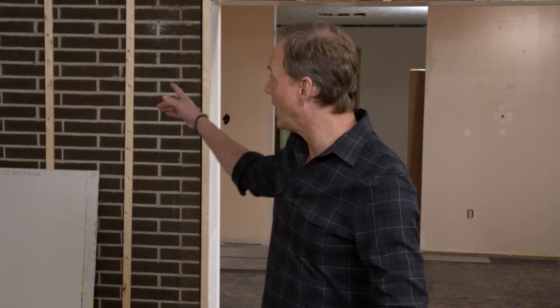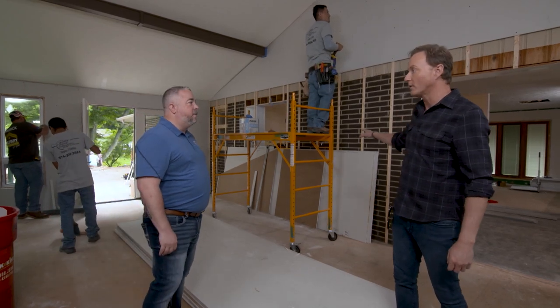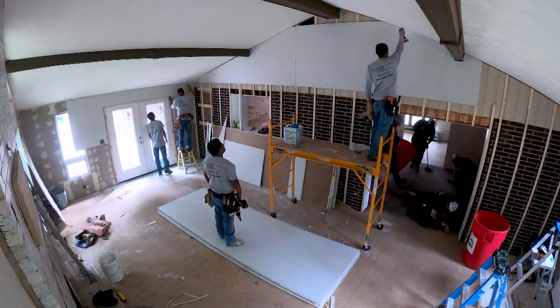How about all this drywall? I see we're covering up what was once the exterior of the house. This was an addition at one time. We're gonna do drywall, right? Yep, Jen, our designer, has an amazing plan out here. Some shiplap, drywall, modernize it, make it look very sleek and clean out here.